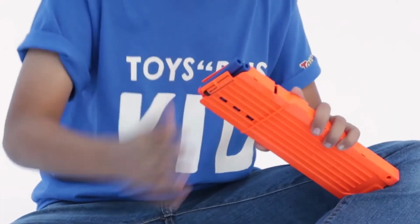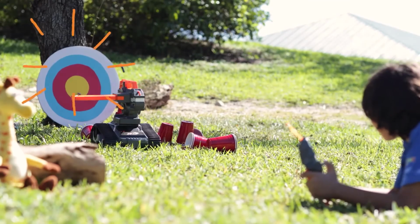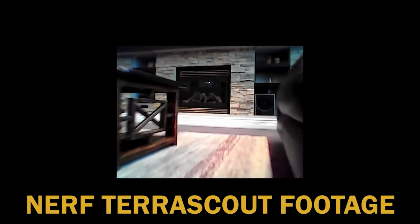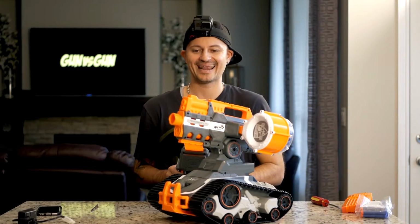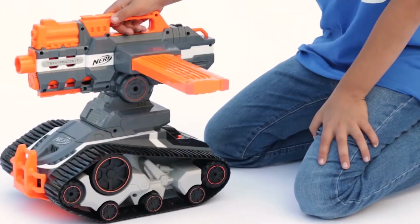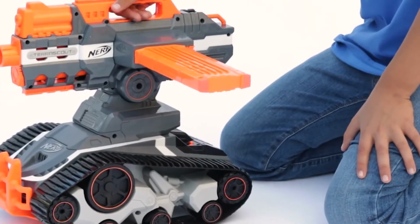First, you load the generous 18-dart clip. Second, use the remote control to maneuver it from the safety of your pillow fort. And third, use the live video feed. It streams from the drone to the controller to see your enemies' faces as you ambush them. As your kid ambushes them. Because of course, you're buying this for your kid.